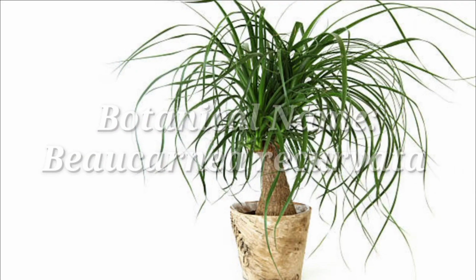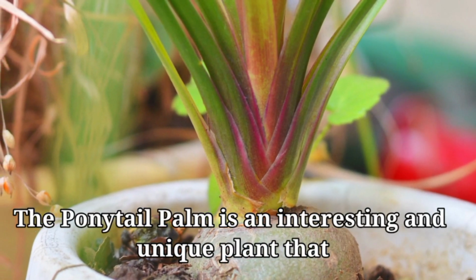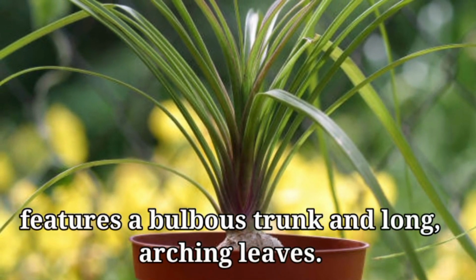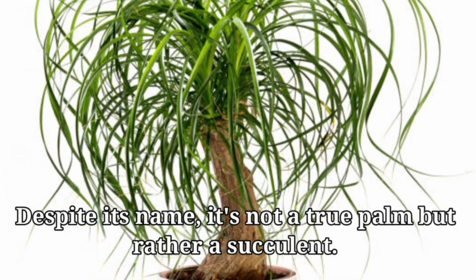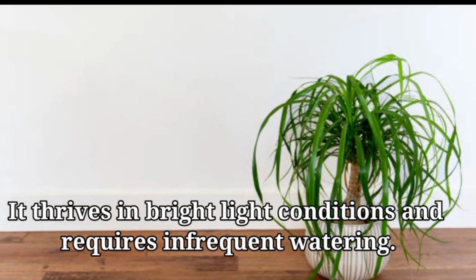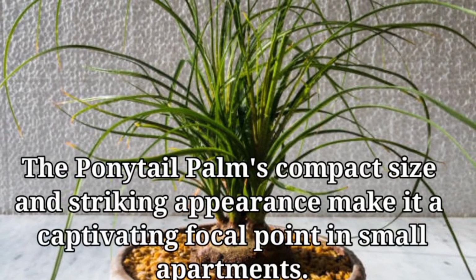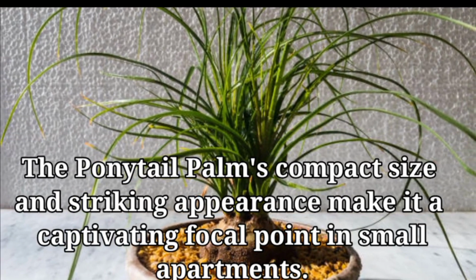Ponytail palm. The ponytail palm is an interesting and unique plant that features a bulbous trunk and long arching leaves. Despite its name, it is not a true palm but rather a succulent. It thrives in bright light conditions and requires infrequent watering. The ponytail palm's compact size and striking appearance make it a captivating focal point in small apartments.